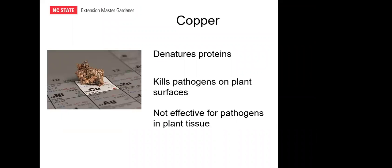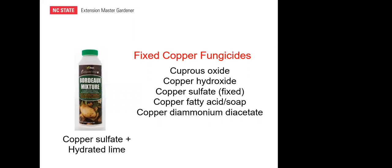Copper, along with sulfur, is one of those that has been used for a long period of time. It denatures proteins and will kill pathogens on the plant surface, and is not effective for pathogens in plant tissue. And that's kind of a general thing to think about with many of the natural and organic compounds. Similar to sulfur, it's primarily going to be used for surface pathogens. We want to use what are called fixed copper fungicides.